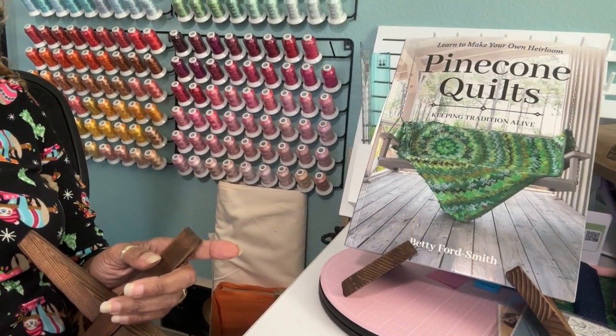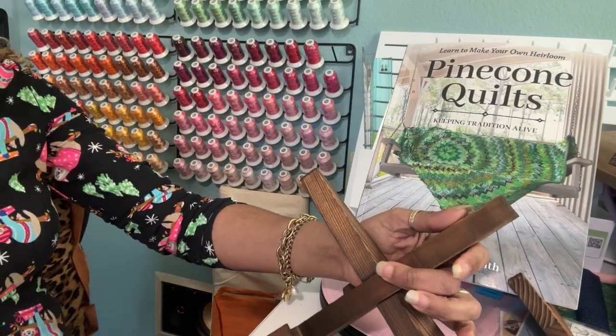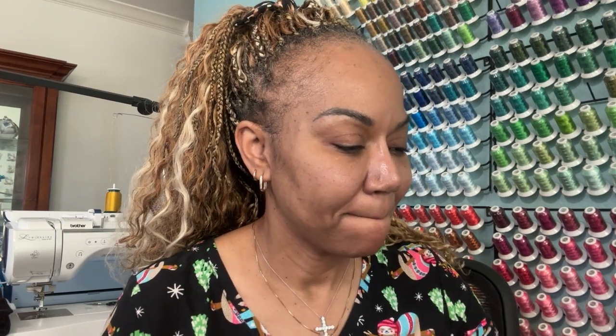Go get yourself one. I love how natural they look. I didn't want it made of metal. I wanted them made of wood. So I really like the way that looks. Nice and natural. Okay, let me get this stuff out the way. Okay, so that's along my quilting.